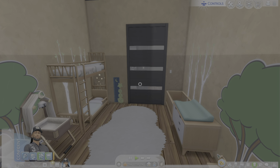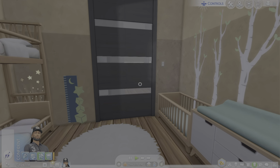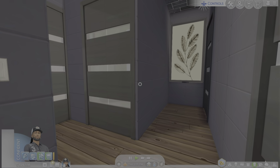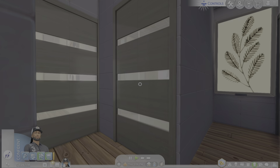I'm thinking it's because of the layout of how I did the exterior, and it made the platforms unlevel, so I had to add stairs right there. You'll see that in one more other room. It's just the front of the house that has that problem.